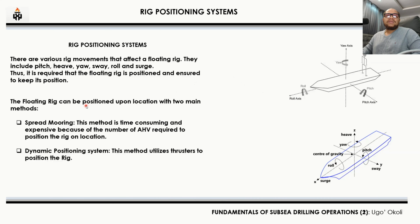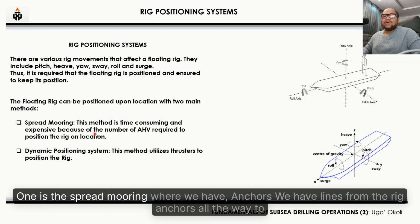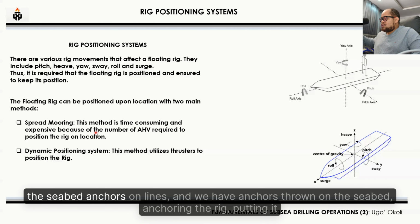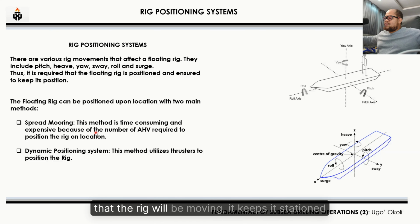There are two basic methods by which we can position the rig on location. One is the spread mooring, where we have lines from the rig all the way to the seabed, anchors thrown on the seabed, anchoring the rig and putting it in position. The line goes all the way to surface, and it's spread moored in such a way that from every direction that the rig will be moving, it keeps it stationed.